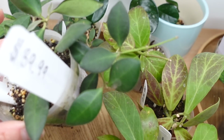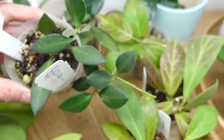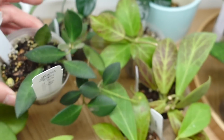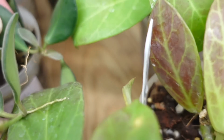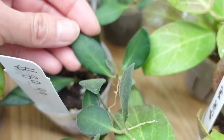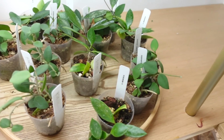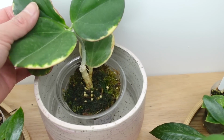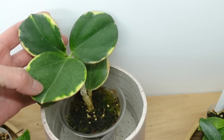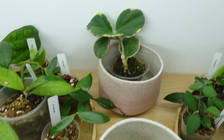That one's adorable. I just really like that kind of slightly purpley tinge to them, and they're stubby little leaves, but I think they do have a bit of fuzz on them. Oh yeah, they're fuzzy. I do like this one. Might grab one today. More Hoyas. Variegated Pachyclada here. Oh, it's so nice. Anyone who wants a really substantial Hoya, that's a good one.